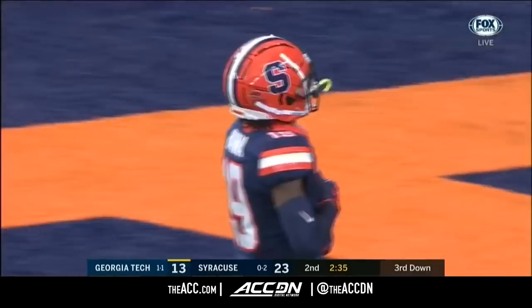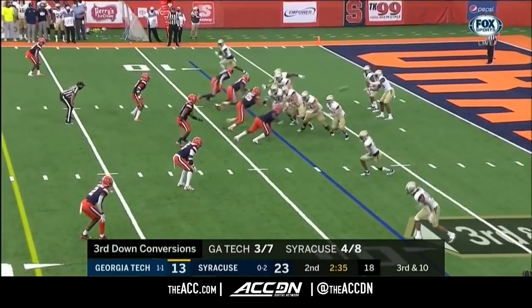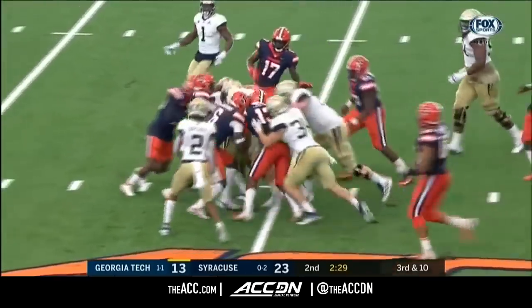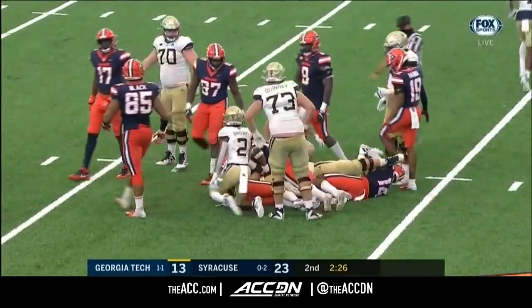Gibbs on the carry. Throughout the game, and for the most part, it's worked. Let's see what they got on a 3rd and 10. They're going to run it. They've got enough. Past the 20. Gibbs. Will finally bring him down near the 30-yard line and beyond it, up to the 32.